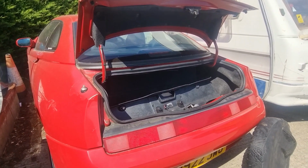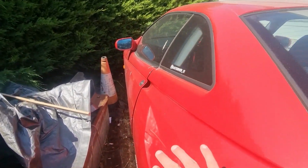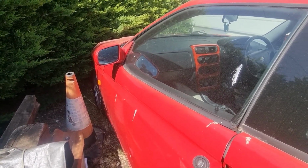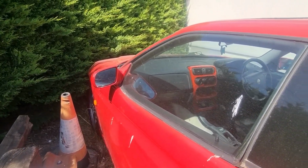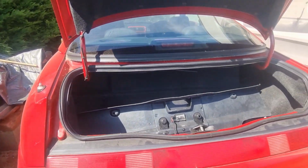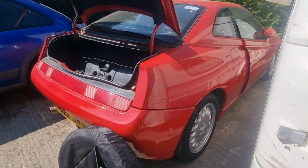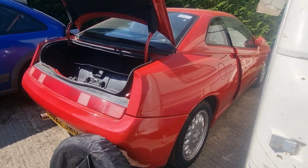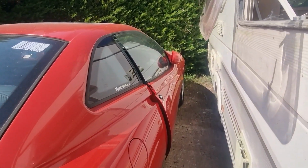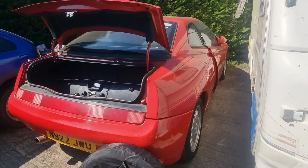So basically I bought 3 cars in about a week and we picked this one up. This is an Alfa Romeo GTV, 1996, 80,000 miles, and it was a bit of a garage find. This one had been locked away in a garage for about 9 years, we reckon. So when I picked the car up, it needed new tyres, new exhaust, a few other little bits, needed the interior kind of refreshed, a couple of rips on the driver's seat, but again it was being used. So I was like, yeah, I want it. It was a good price.